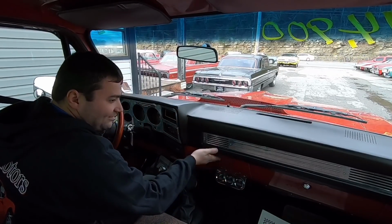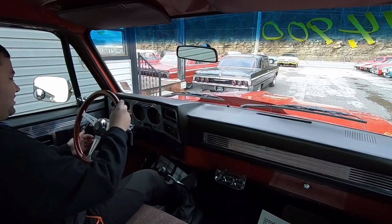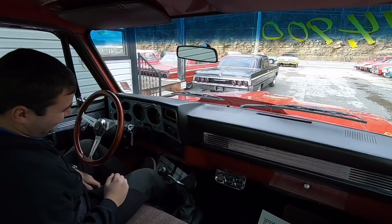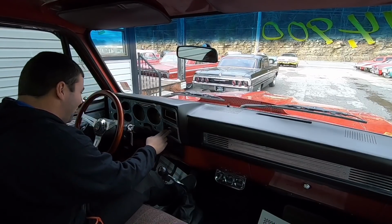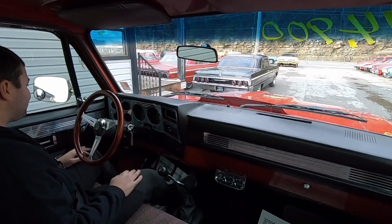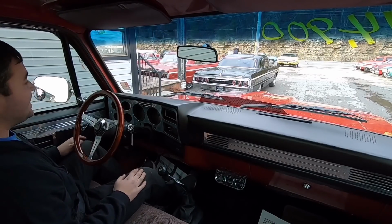Truck's nice and clean though. Dash looks good, steering wheel's nice. Horn works, how about that? I'm sure the heat works on this one. Windshield wipers, they're on, they work. All right, let's take off.